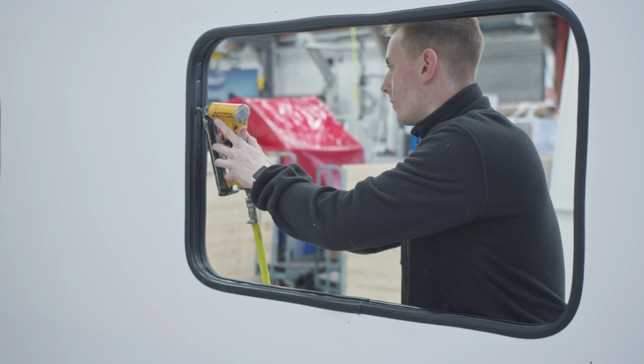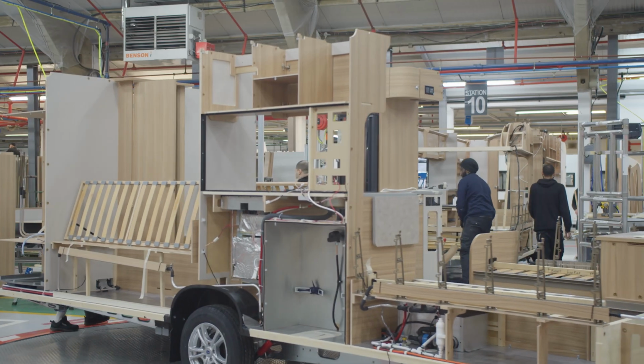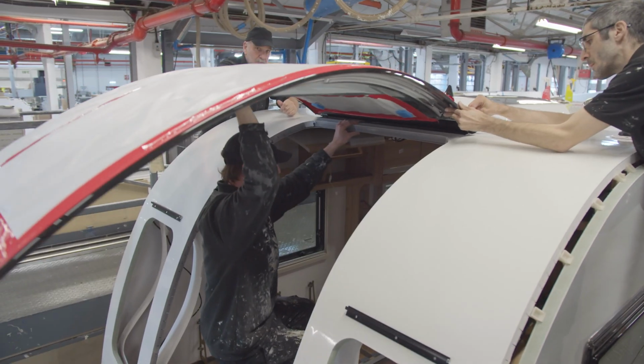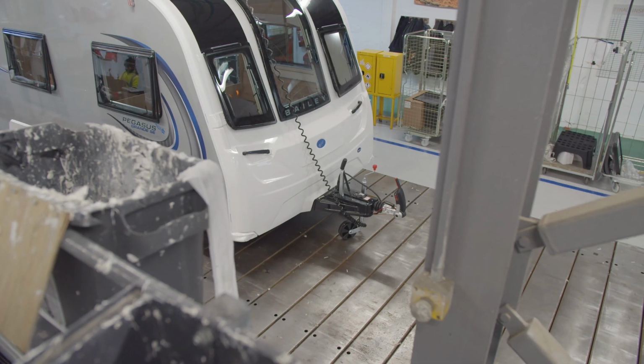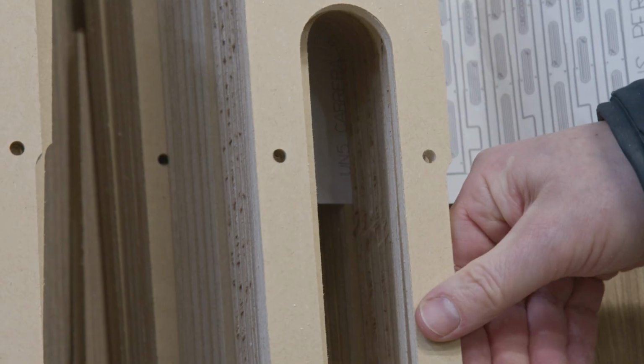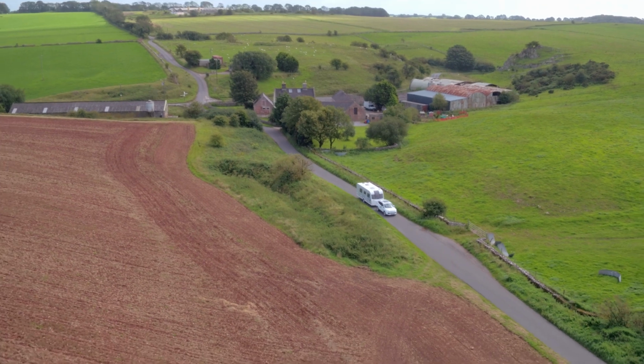Our caravans and motorhomes are very thermally efficient, and they're 75% recyclable at their end of life. The electrification of tow vehicles still gives us challenges in terms of range and towing capacity. So we've worked with the University of Bath to come up with a shape which reduces air drag. By making our vehicles more aerodynamic and more lightweight, we're helping our customers reduce their own emissions whilst on holiday.